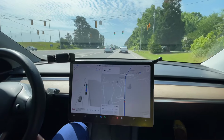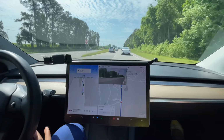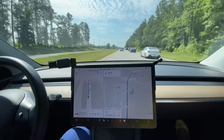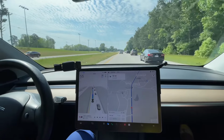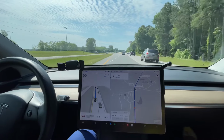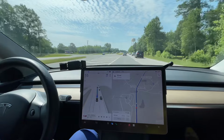Now, again, it has gotten better, but go ahead and get it. If you're going to get over, go ahead and get over. Yeah, it has gotten better, but it's still not perfect when it comes to slowing down, you know, because it does brake hard and it kind of takes off kind of fast, which can be a little bit uncomfortable at times. What are your thoughts on that?